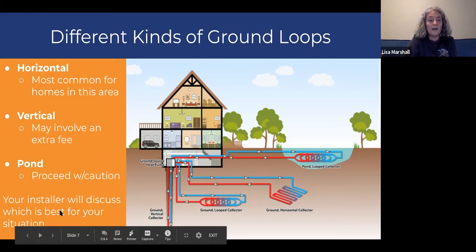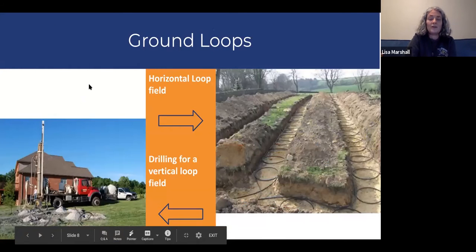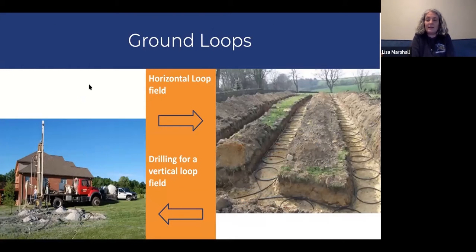They understand the geology and a lot of the other factors that go into that. Okay, so here's some more pictures of ground loops. On the right is horizontal loops. Those are about 6 foot deep trenches by 150 feet long, I believe. And one of those trenches for each sort of ton of heating that you need for your house. And on the left-hand side, you can see a drill rig, just like if you were drilling a water well for your house. It's the same exact thing, except instead of a water well, they put a pipe down for collecting the heat.